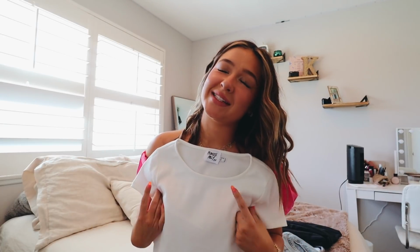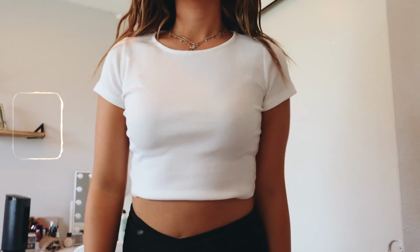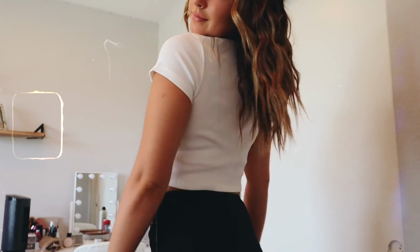Okay, the next shirt I have, I wanted to pick up another. I have this already, but I wanted to get another one because sometimes the armpit stains just really kill my vibe with white shirts. I got a size 8 in this again because I don't want it to be too fitted. So yeah, it's just white and ribbed. It's a good basic. Honestly, I feel like everyone has this shirt. It's just a necessary purchase from Princess Polly, honestly.